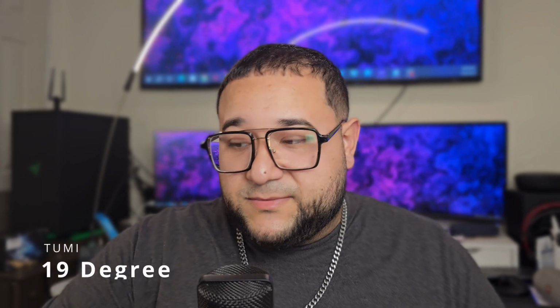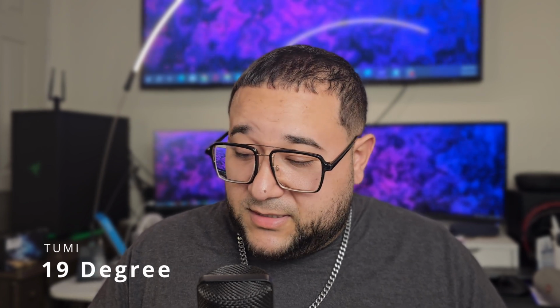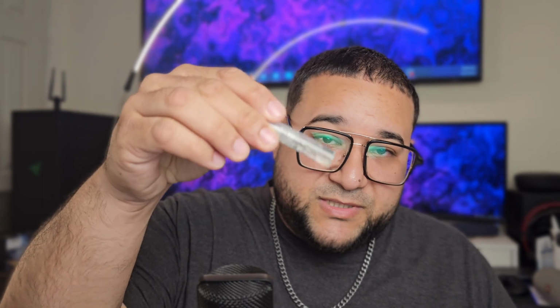Now, the one that has gotten a lot of hype lately, let me get a test strip here, is the one called 19 Degrees. The Unwind, the one that we just smelled, is an eau de parfum concentration. 19 Degrees is actually an extrait de parfum concentration, so it should be more dense, more full. So let's check it out. Here we go, we have Tumi's 19 Degrees.